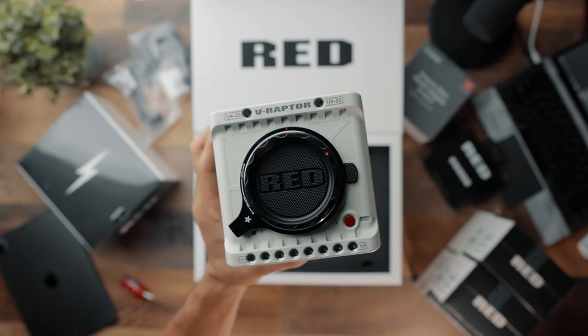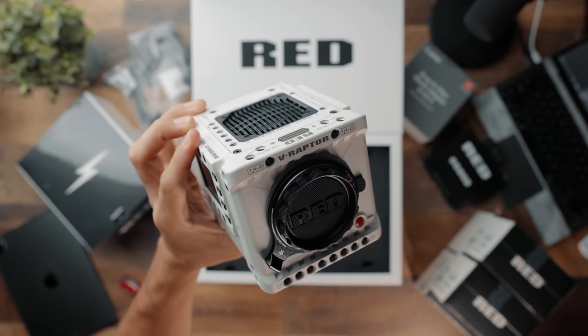I haven't, however, shot on Arri, so I can't speak to that comparison, but comparing to Canon, Sony, and all those guys, RED is my favorite image. So that in a nutshell is why I love RED cameras and a few reasons why I chose to upgrade to the new Raptor and why it costs so much.